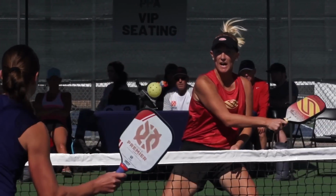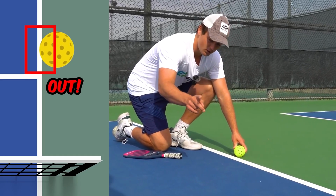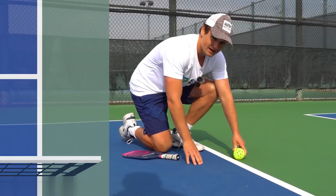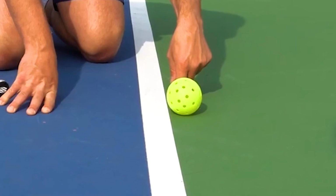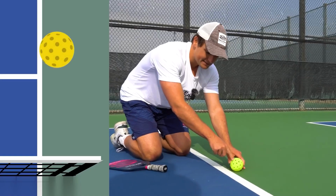The rulebook is clear. To call a ball out, you must visibly see space between the ball and the line. This can get tricky, especially with big balls that seem to hover right over the line. That's what she said. From one angle, you might spot a clear gap, but from another, it might not be so obvious. Here's a tip.